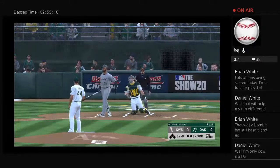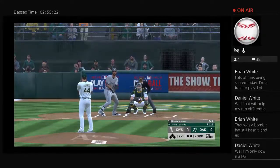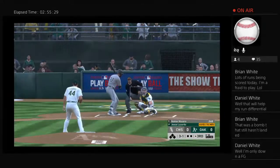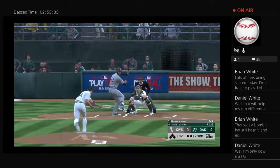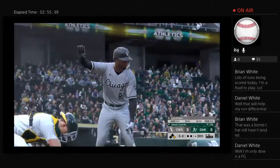Into the corner and slicing foul. Now the 2-1 is looked at for ball 3. 3-ball count right now. This looks like the best chance of getting a base runner so far. And he lays off there, ball 4. So the leadoff man is on here to begin inning number 3.